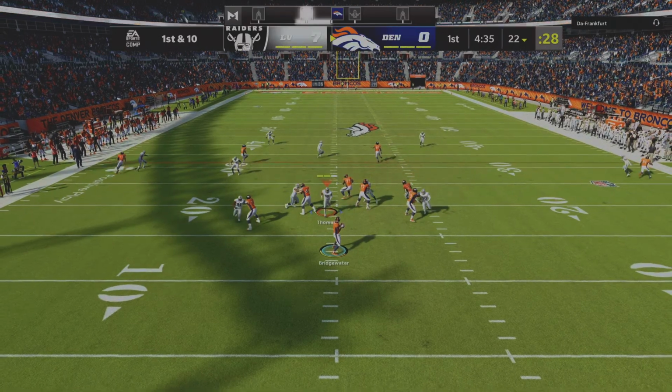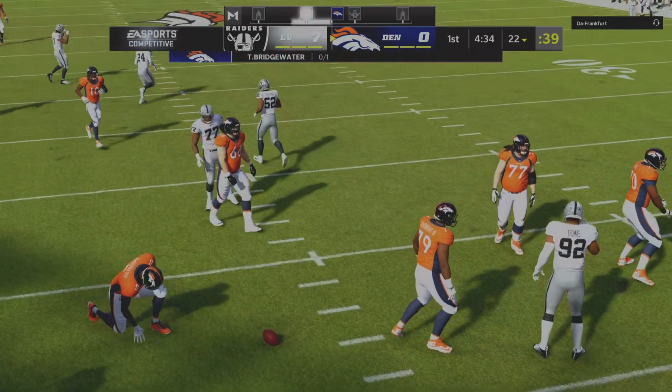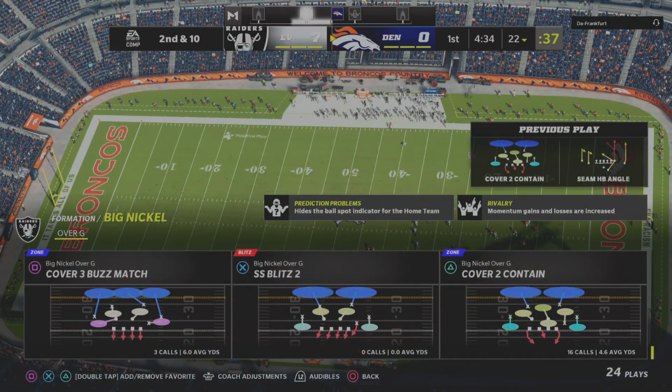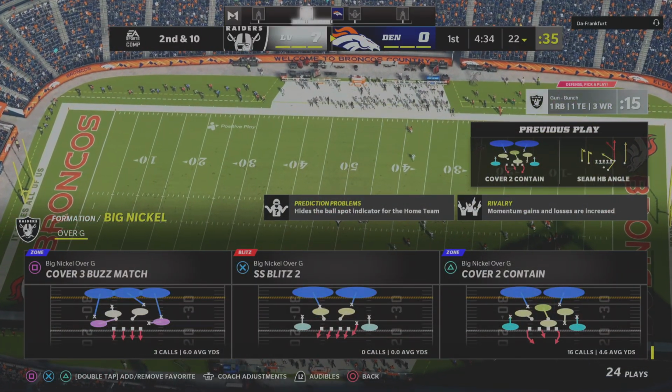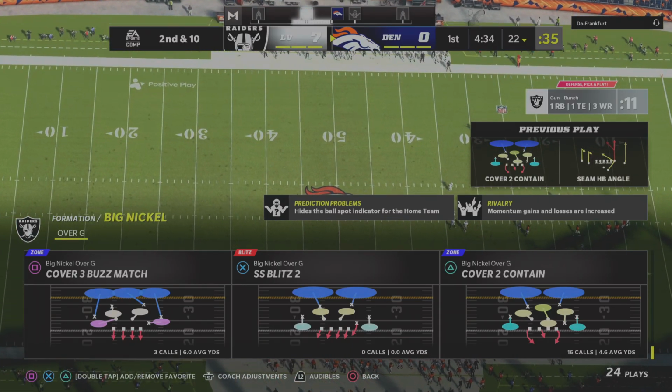On 1st and 10, Bridgewater. Oh, the ball comes out on the hit, but they'll say it's incomplete. I think we'll see more of them trying to get him the football out of the backfield. They love what he can do in open space, and they believe that he creates mismatches they can exploit.